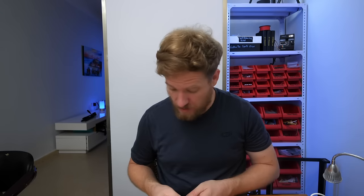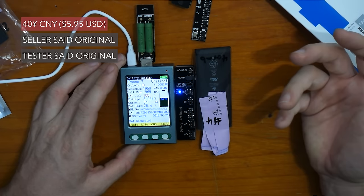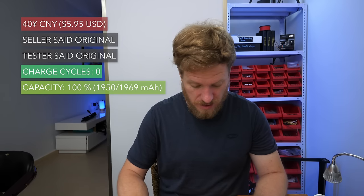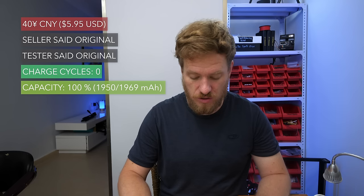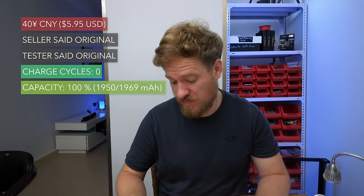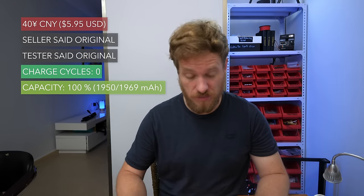Number 4. Okay, they said this one is original. It is original, says the battery tester anyway. Battery life, 100%. Now, when I bought the tester, she did say that this tester could tell the difference between just an original cable and an original cell. I'm not quite sure how that works, but this must be fully original? I'm surprised it has a cycle count of 0 if it's really fully original, but maybe they wiped it. And life, 80.